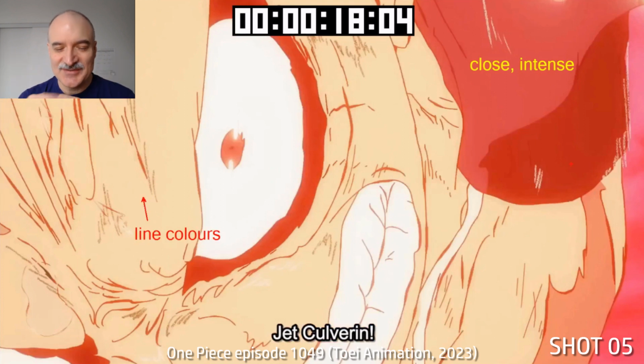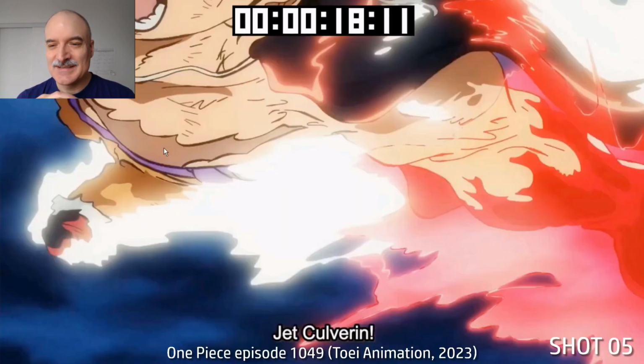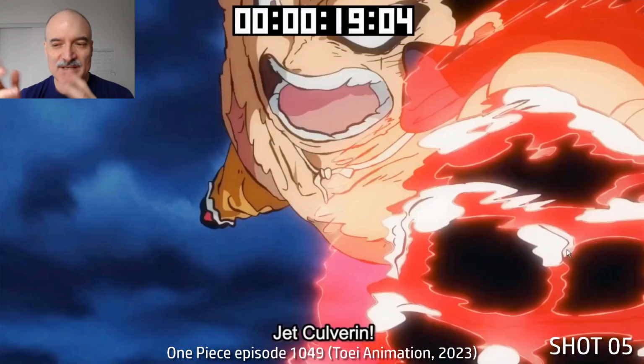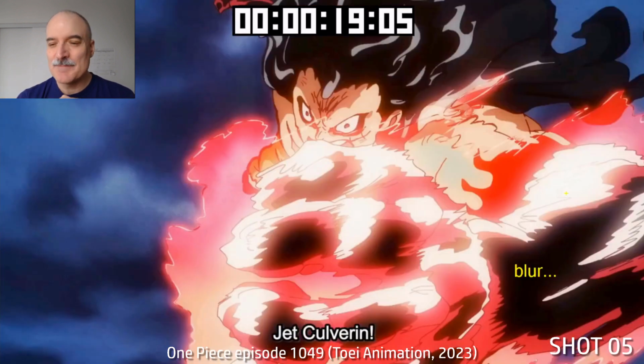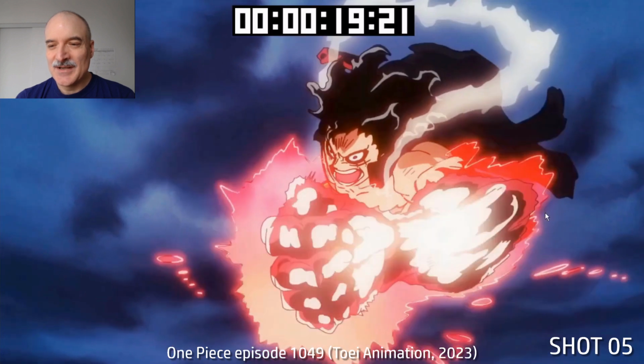And the line colors here, too. Everything is drawn in these orange lines, and that's to represent the energy of what he's about to do. And then the line colors are transitioning back to black. He's going to do a 360 spin, which is so fast you might miss it if you're watching it in real time. And now Luffy's using his Jet Culverine.